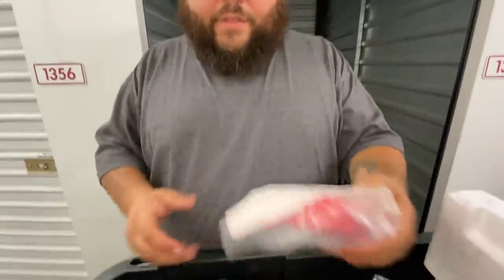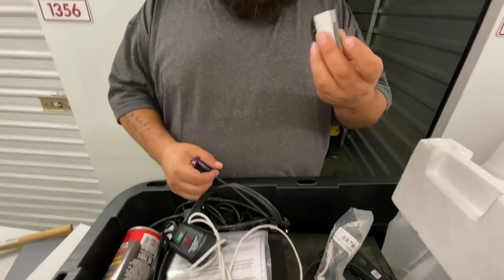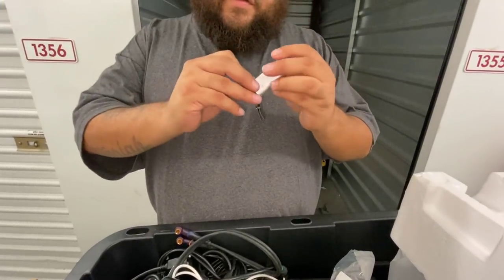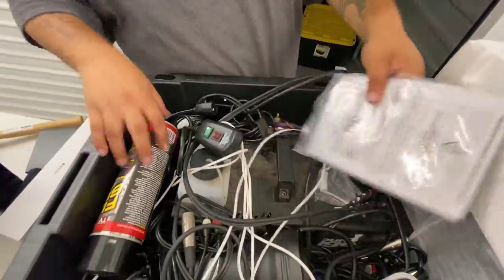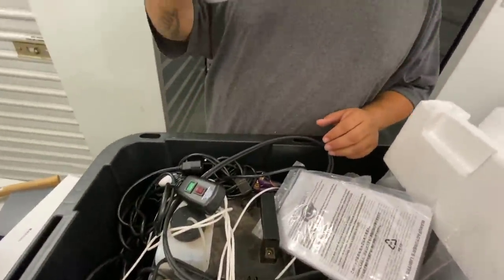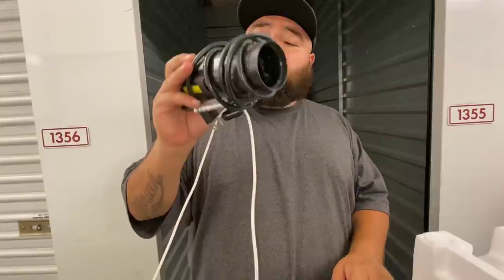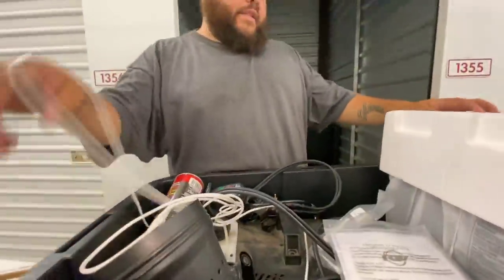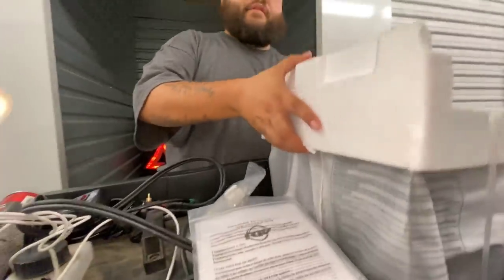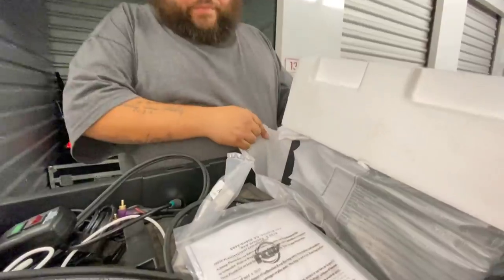No. It's cords. What is this? Weird looking charger thing. Okay. Some wires. Some flex seal. Build your boat right now. Go across the lake. Flex seal. Spider web. More lights. What is this right here? A speaker? Yep. Speaker. A speaker? Told you.